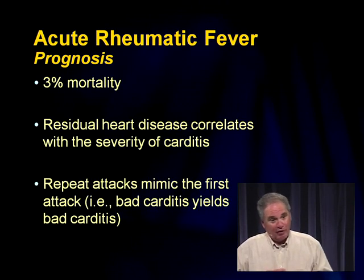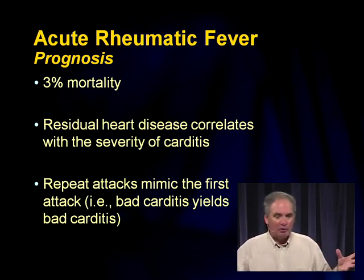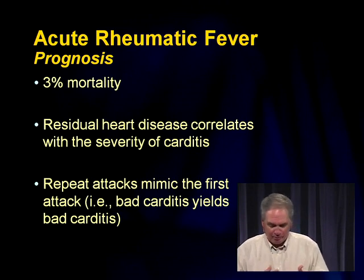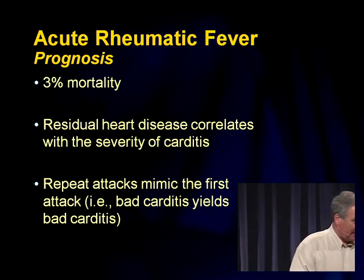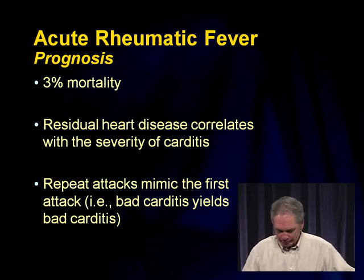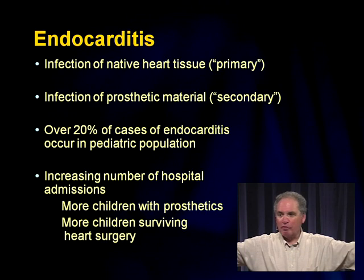Okay? Rheumatic fever, I've seen kids die from it. So there's a mortality. And how much residual heart disease they're left with depends on the severity of the initial attack. So kids with horrible carditis, cardiomegaly, aortic, mitral insufficiency, out of control, tend to end up with some degree of mitral aortic insufficiency. Okay? Repeat attacks, if they do get another attack, it tends to mimic the first one. So a kid who had bad carditis is going to get bad carditis if we don't prevent the recurrence of rheumatic fever the way I just described. Okay, that's an overview of rheumatic fever.